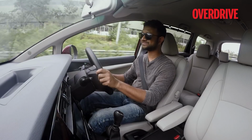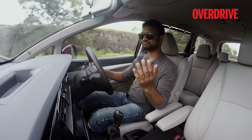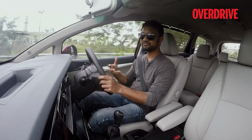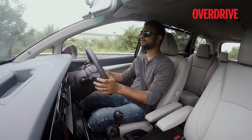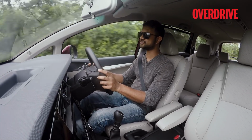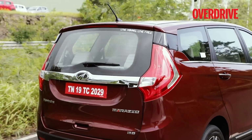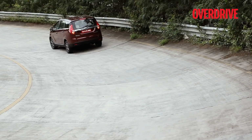Speaking about body roll, there is body roll. It's not excessive in terms of how the car leans, but there is some vertical movement that you as the driver can feel and your passengers probably will too. The good thing is, steering for a car that's this large is really well weighted, so it doesn't really let you know that you're driving a large car, and the seating position is such that it's very easy to judge where you're putting the front end of the car.